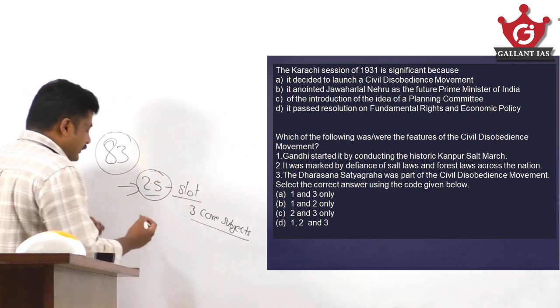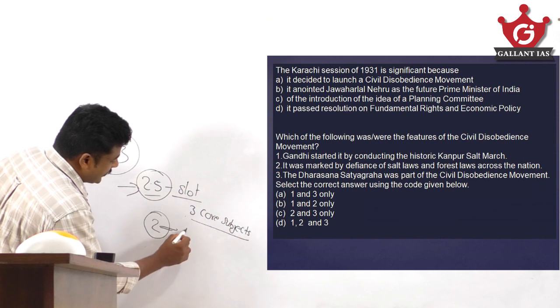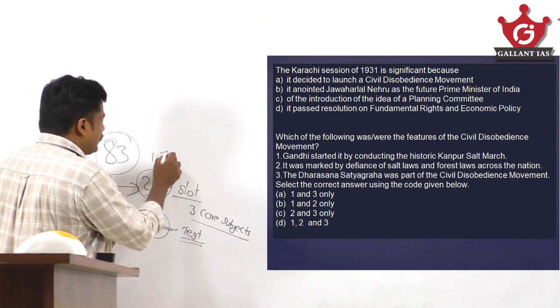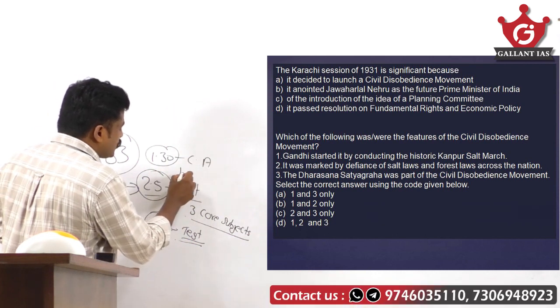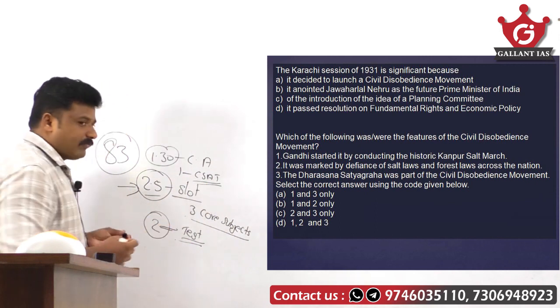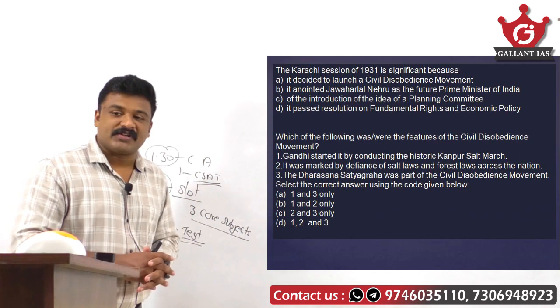And at least 2 hours, a full test, you have to take every day. Then 1.5 hours you have to spend on your current affairs. Then at least 1 hour you have to spend on your CSAT. If you are okay with CSAT then no issues, but it is always nice to have a daily practice of CSAT also.